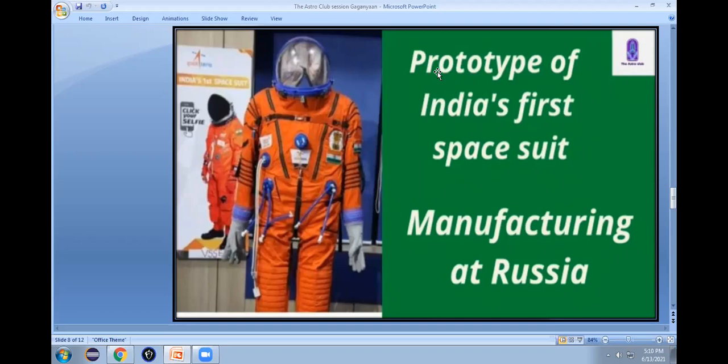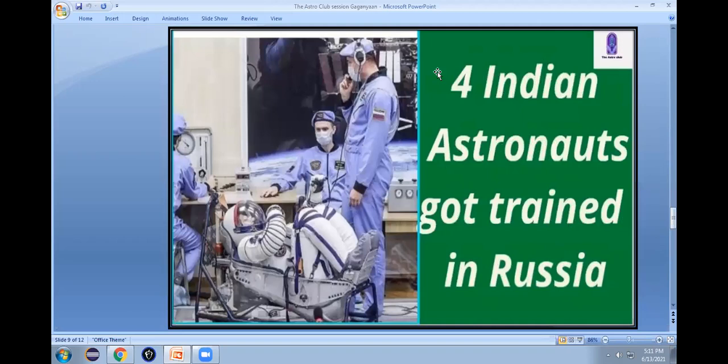The entire designing of the spacesuit was done by ISRO scientists, but only the manufacturing is going to take place in Russia. For the purpose of this mission, 4 Indian astronauts got trained for 1 year in Russia. But out of the 4 astronauts, only 3 will be going into space as a part of the mission. But all four of them got trained in Russia.